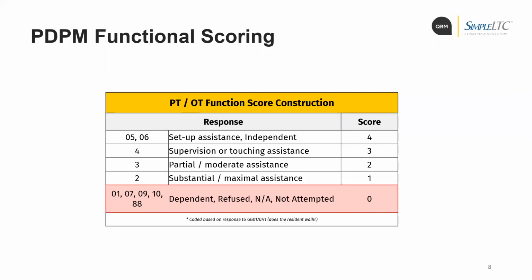But as you can see here, if you code someone as independent or setup assistance, which would be a 5 or a 6, the score is a 4. So a 4 is the most independent person, and then 0 is the most dependent person, or a person that refused, or the question was not applicable to them, or it was not attempted. Independent is a 4, 0 is dependent, or it was not assessed for whatever reason. So I want to make sure we're really clear on that. The higher the score, the more independent, which is completely opposite of G. Again, just to be confusing.